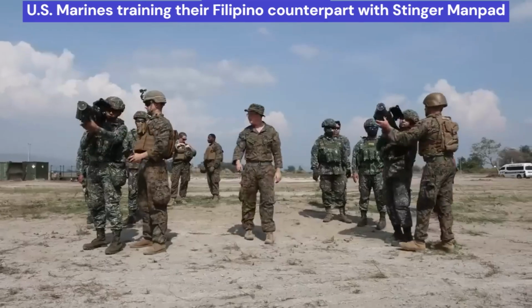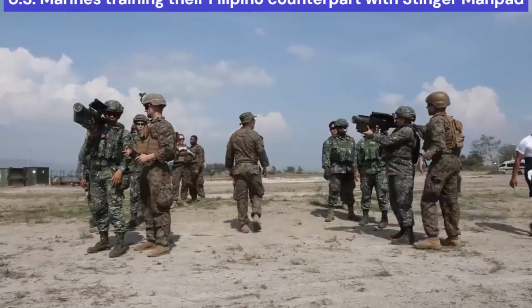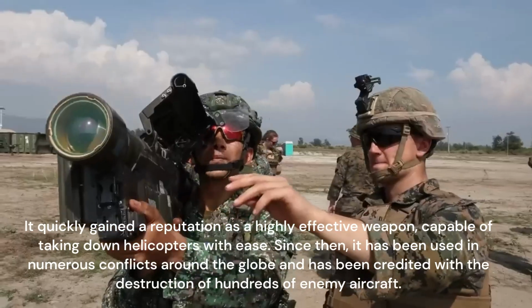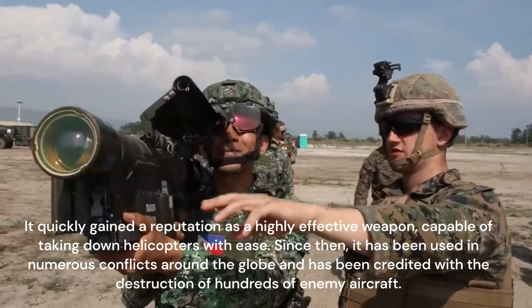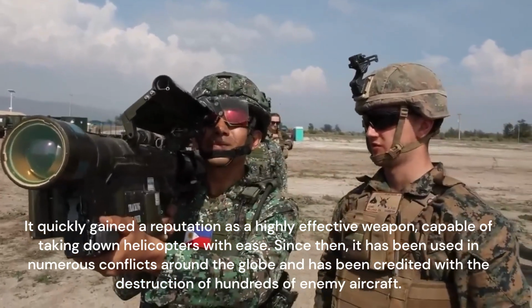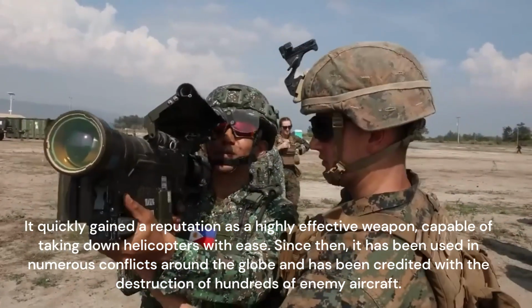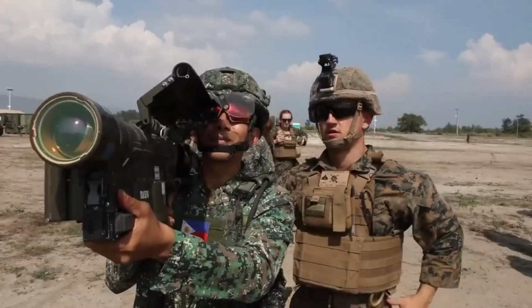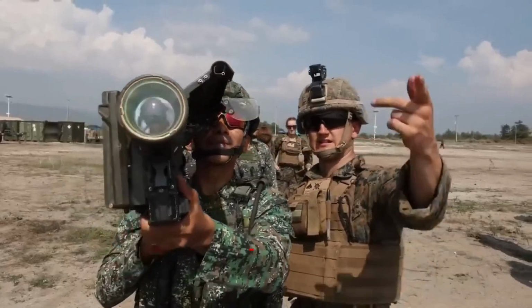The Stinger missile was first introduced in the 1980s and was used by the United States during the Soviet-Afghan War. It quickly gained a reputation as a highly effective weapon, capable of taking down helicopters with ease. Since then, it has been used in numerous conflicts around the globe and has been credited with the destruction of hundreds of enemy aircraft.